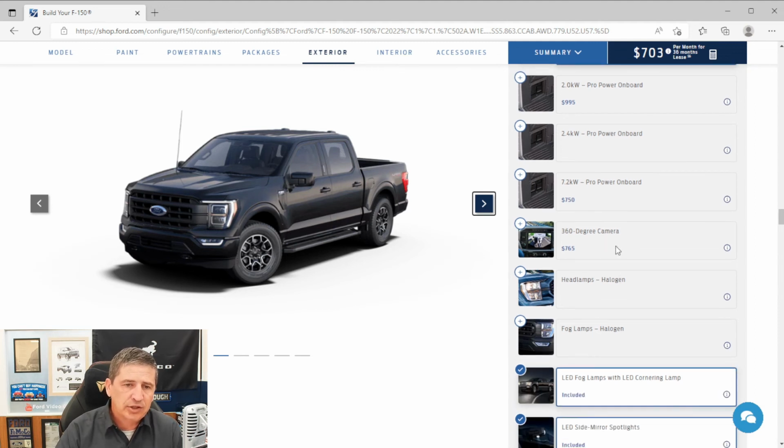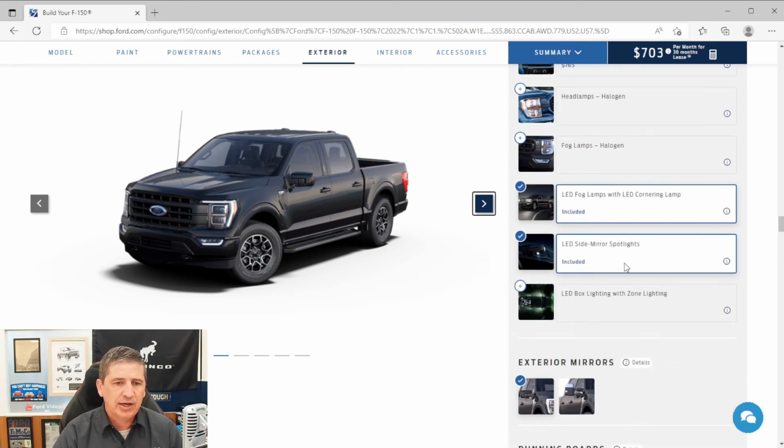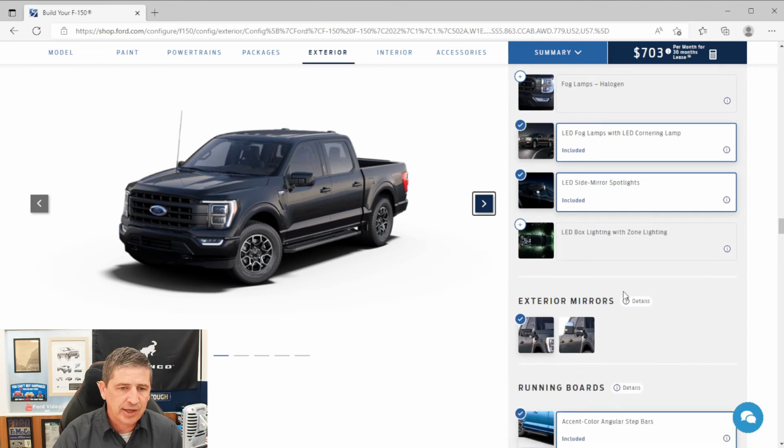We mentioned the 360-degree camera package already. It's actually showing it as a standalone option, but I included it in the packages earlier, and that's all we're showing.